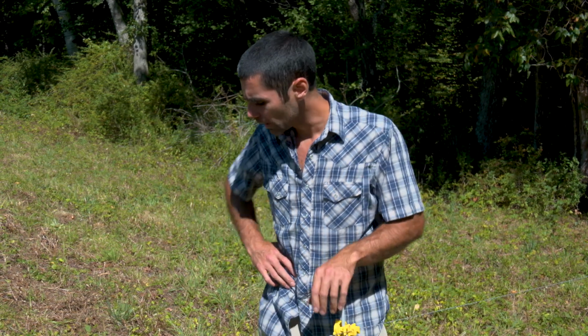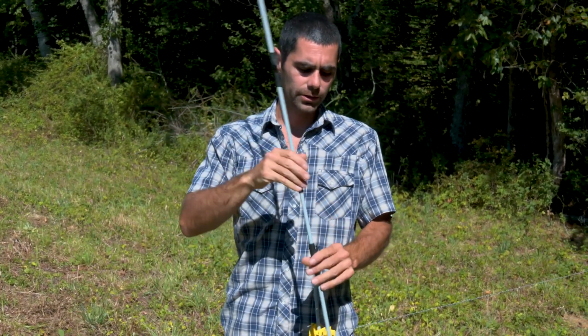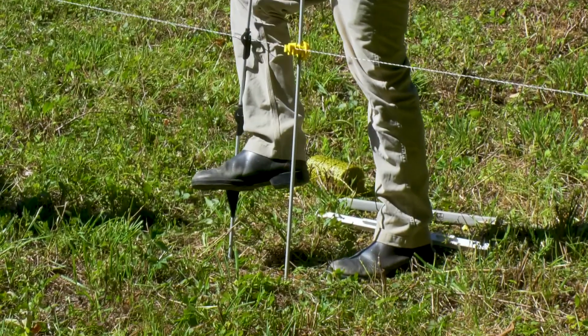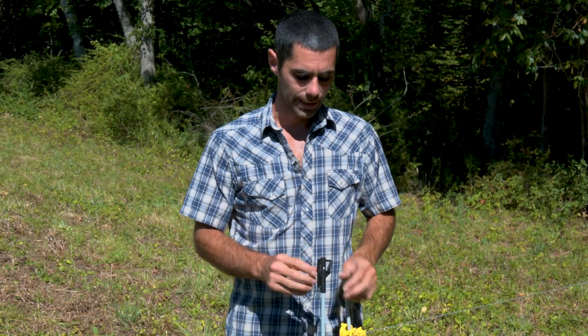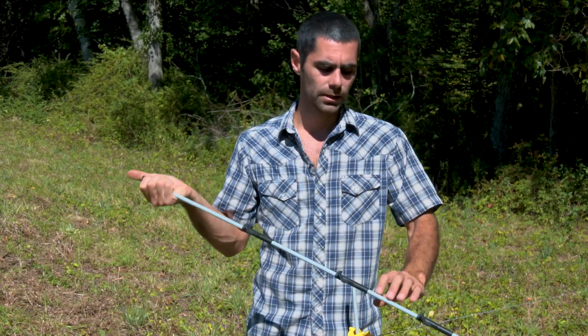So another post option here is this one with fixed insulators on it. And these are nice, they're step-in. I like these a lot. The reason I don't use more of them is I can't adjust the heights of these insulators. So for any sort of undulation in the topography, these could be a little bit more tricky. But these are nice to use.